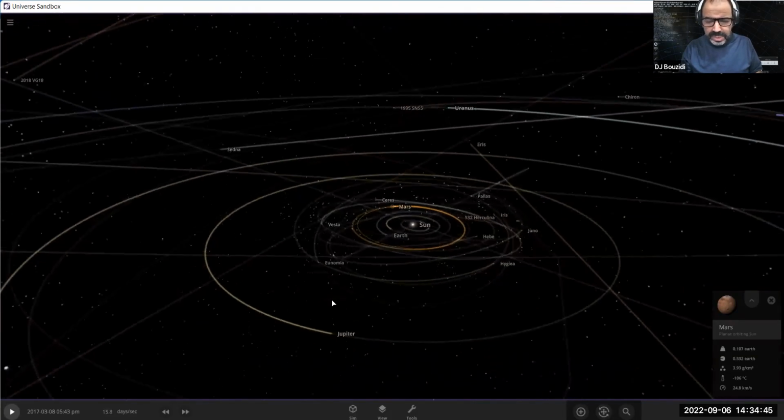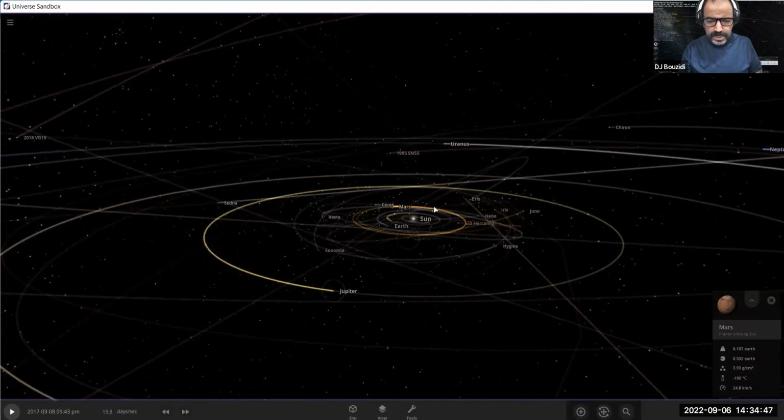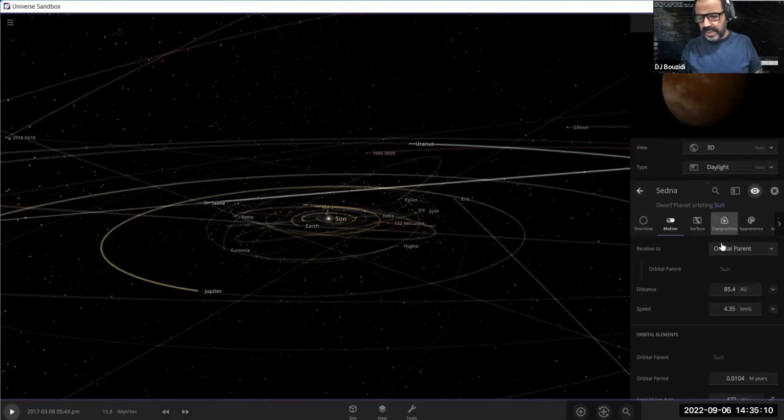And I just want to bring your attention to this object between Jupiter and Mars. These objects include Vesta. And here, Sedna, for example, looks very close from here, but believe me, it's further than even the thing that you can imagine. As a matter of fact, I'm going to click on Sedna to just give you an idea.